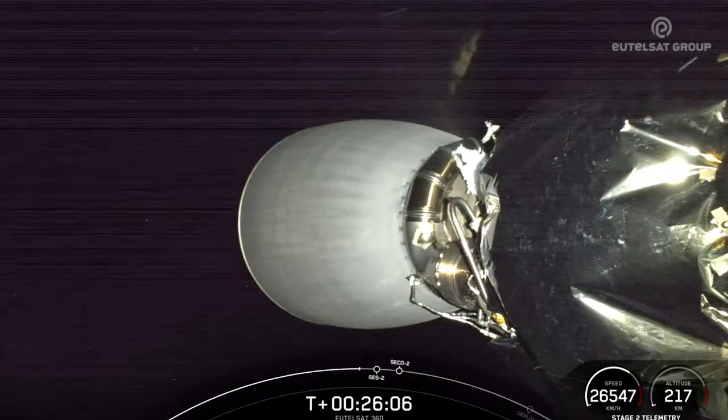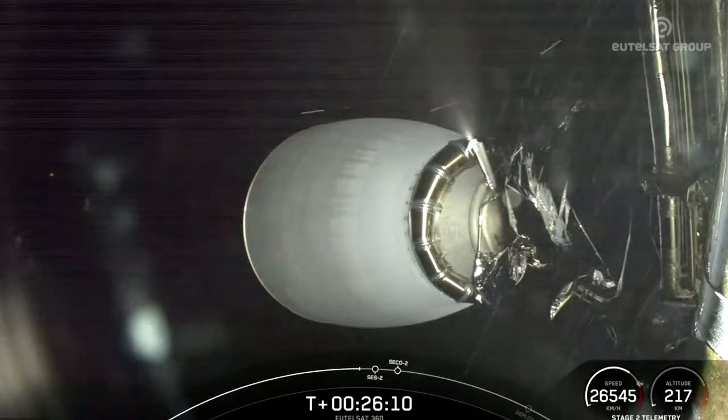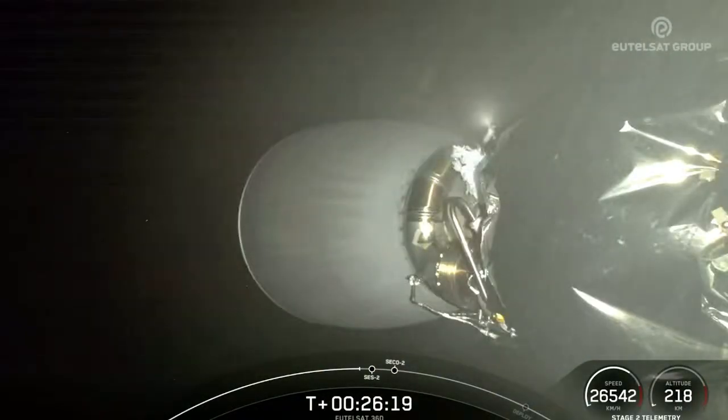Welcome back to our live launch coverage of the Eutelsat 36D mission. We are currently awaiting the relight of our second stage MVAC engine coming up in about 30 seconds from now. This burn, called SES2 or Second Engine Start 2, will last for just over a minute.